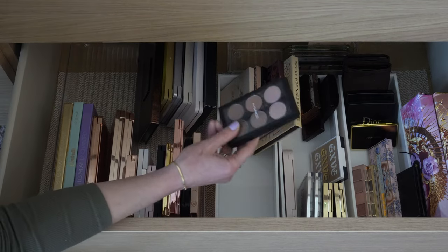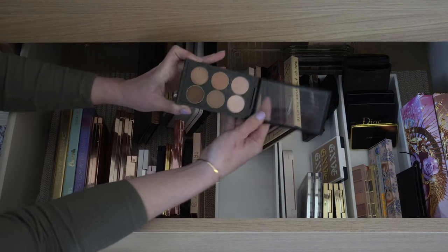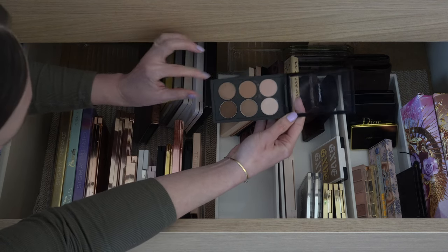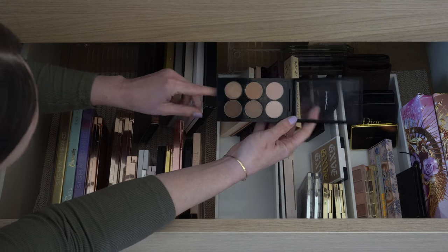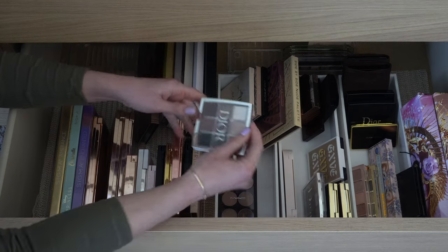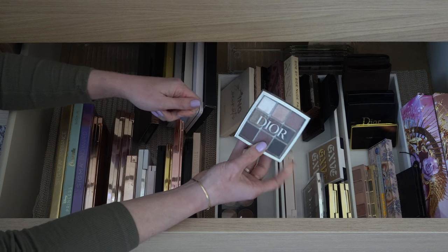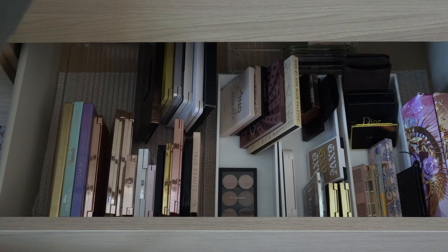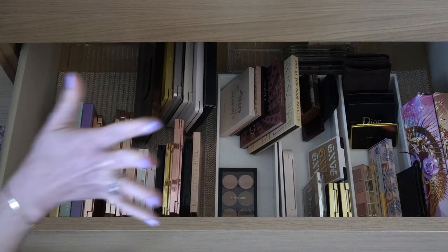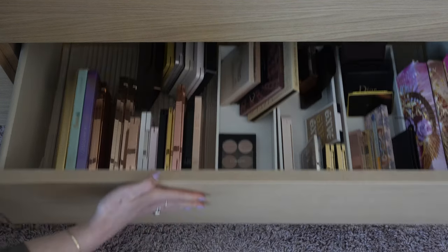And I also have this palette, which I really like. This is one I made. It's six eyeshadows, they're not all matte, but they're MAC eyeshadows. I made this palette. I might put that in. Oh, I kind of want to put this in though. I think we'll do this. I'm really loving this Dior Smoky Essentials right now. So I think we'll do that, and that should be everything. So I'm gonna go ahead and gather all my stuff, and we'll go back and organize it in the drawer.